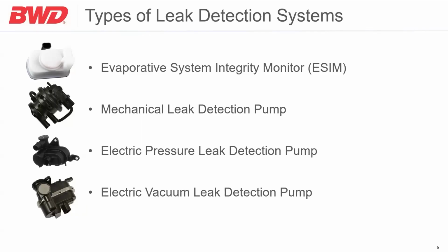Then if you fast forward, we also have electronic leak detection pumps. So this is a little bit of a different system. It's going to use an electronic motor instead. And really, this was only used for a couple of years before they kind of went all in with that ESIM. But this is just one more design and one more variable that's going to add to that confusion for the technician. Remember, the EPA and CARB didn't say you have to use this, that, or those. It just said use something to make sure that we don't have leaks into the atmosphere. And so every manufacturer is doing something a little bit different. And that makes it a little bit harder for the technicians when it comes to diagnosing. They have to learn a lot of different systems.